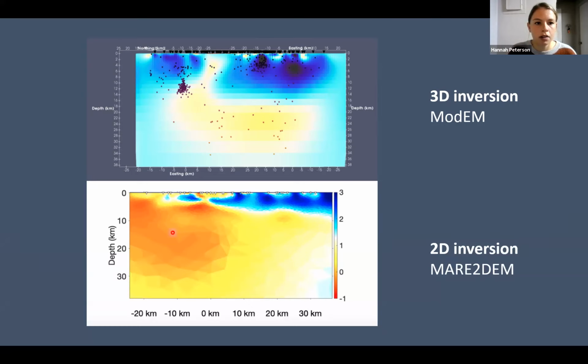You're seeing the deeper conductor down here at a couple of kilometers, kind of 5 to 20 kilometers, where we start losing some resolution. And it's funneling up at one point to the near surface conductive area. And then these purple dots are the earthquakes plotted on the 3D inversion. So the agreement between the two models was promising, showing the same behavior for the conductors.